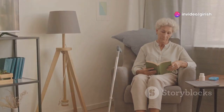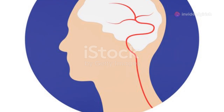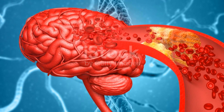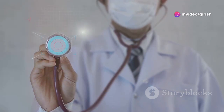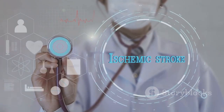Chapter 9. Stroke. A stroke occurs when the blood supply to part of the brain is interrupted or reduced, preventing brain tissue from getting oxygen and nutrients. It is a leading cause of disability and death among older adults. There are two main types of stroke: ischemic, caused by a blockage, and hemorrhagic, caused by bleeding in the brain. Symptoms of a stroke include sudden numbness or weakness in the face, arm or leg, especially on one side of the body, confusion, trouble speaking or understanding speech, and difficulty walking.